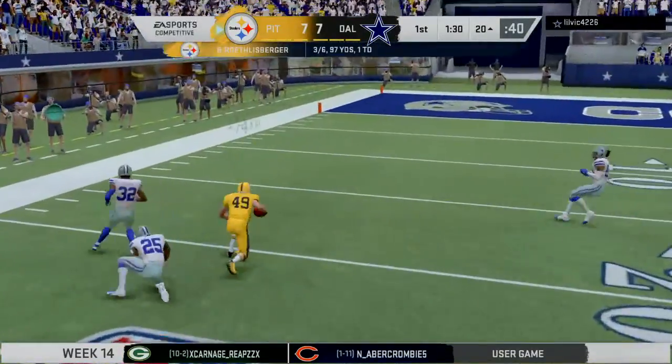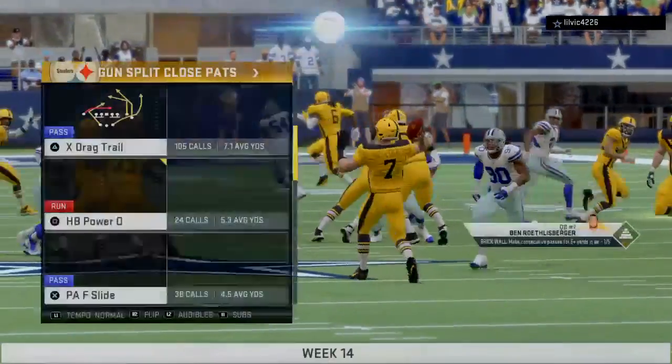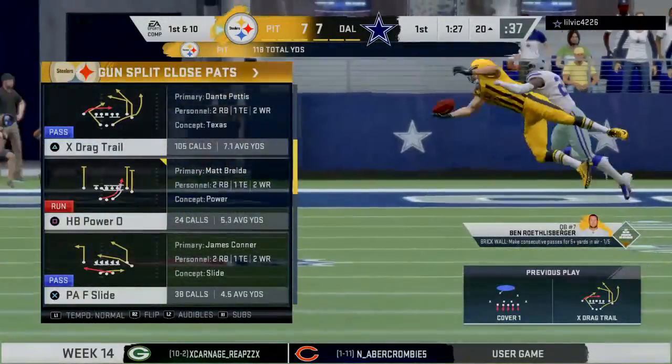And, he took that in one-handed. What a grab. A gain there of 21 yards.